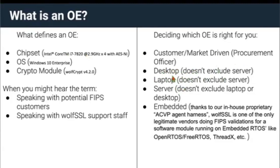Some of the stuff I'd note here is that desktop, laptop, server. So as long as the operating system doesn't change and the chip doesn't change, it doesn't matter what system we use to test, as long as the chipset, OS, and the version of our module that gets certified doesn't change between a desktop, a laptop, or a server, it would be considered good to go. It's pretty rare though for a server, which are normally running Xeon chips, to be the same as a desktop, which is usually running a Core chip, Intel Core i7 or Core i9 or Core i5, etc. But desktops and laptops often can share the same OE.